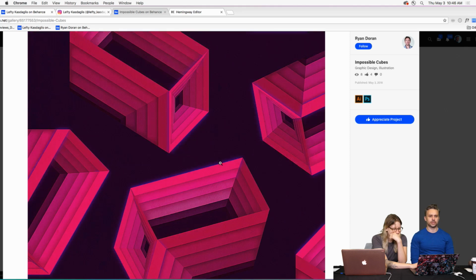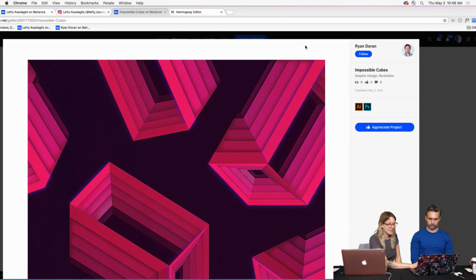I almost wonder if you set the background, instead of white, to one of these pinks, if it would pop the image a little bit. Great choice, I dig this. I am curious for a little bit more information about it, but this is sexy.